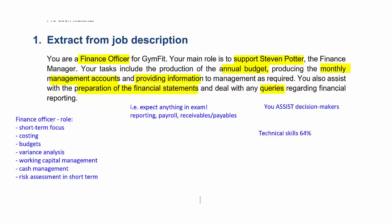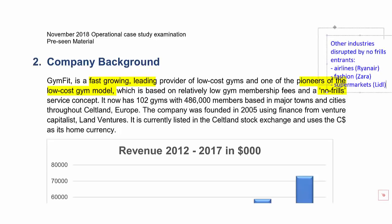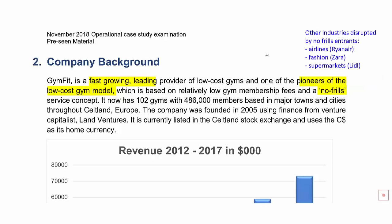On the next page, we're presented with the background of the company. And the good news is that GymFit is fast-growing and it's a leading provider of low-cost gyms. In fact, it's one of the pioneers of the low-cost gym model in its home market. And the deal with the low-cost gym model is that it takes a no-frills service approach. You think of these low-cost, no-frills companies in other industries, such as the airline industry. Very famously, Ryanair and EasyJet, for example, have come and disrupted the airline industry over the last 30 or so years. In fashion, you have a company like Zara with its low-cost, no-frills approach to fashion, having disrupted the fashion industry quite dramatically also over the last 20 or so years.